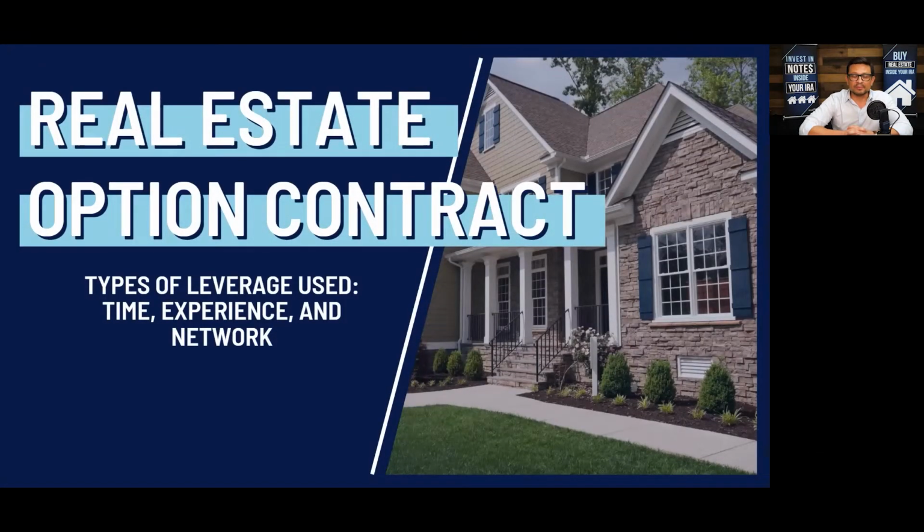Let's talk about another one, real estate option contracts. These are probably not utilized very often because they're a little bit more creative of a deal. It's a little bit more advanced of a thing, but can give you a lot of leverage in buying property that you might not have thought of otherwise.